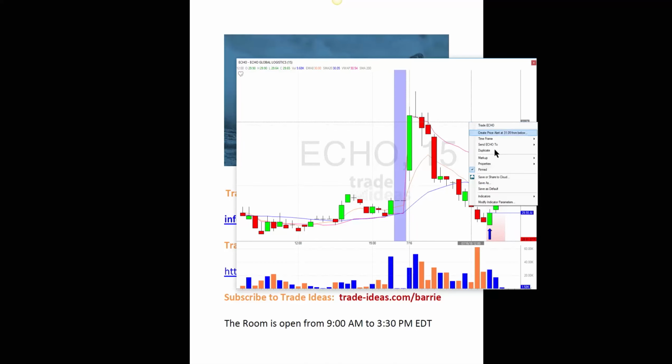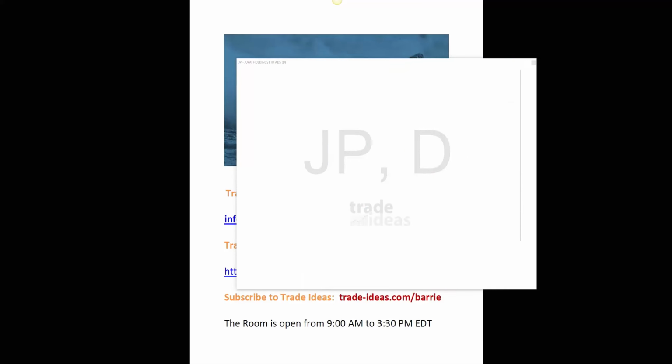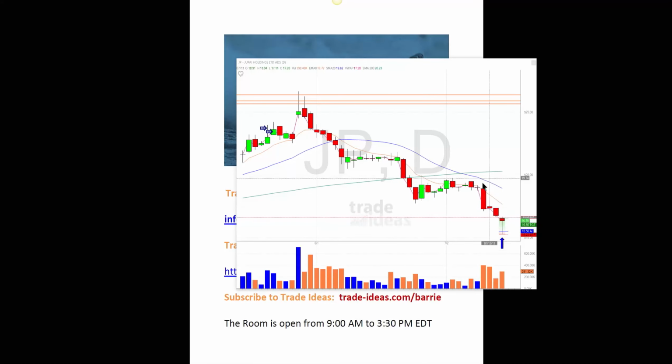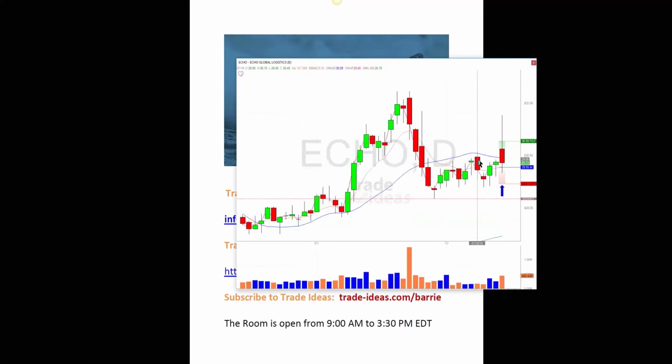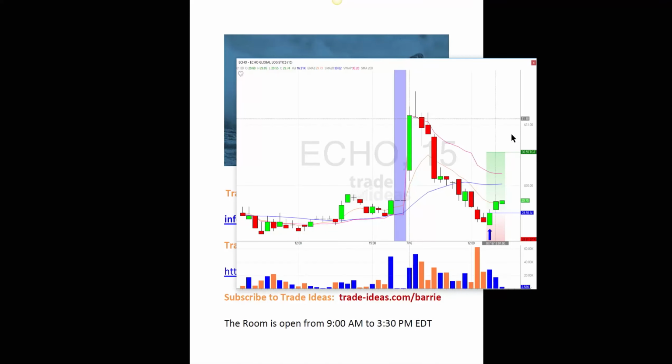Obviously, if I look at a daily chart, I think we'll probably see that most of them... well, maybe not. Let's see. Take a look at JP. Yeah, that's definitely a different looking daily than Echo. But anyway, bottom line is I'm in that one. We'll see what happens as this progresses. Back to a 15-minute time frame on it.